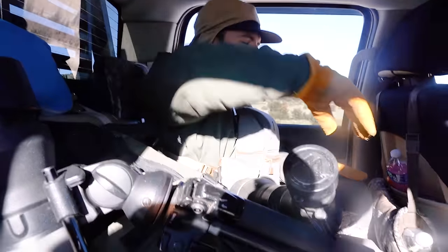All right, guys, we got our new Kifaru game bags. I'm super excited to use these. I've never had reusable game bags, but got my Schrade knife, and I'm gonna get after it.